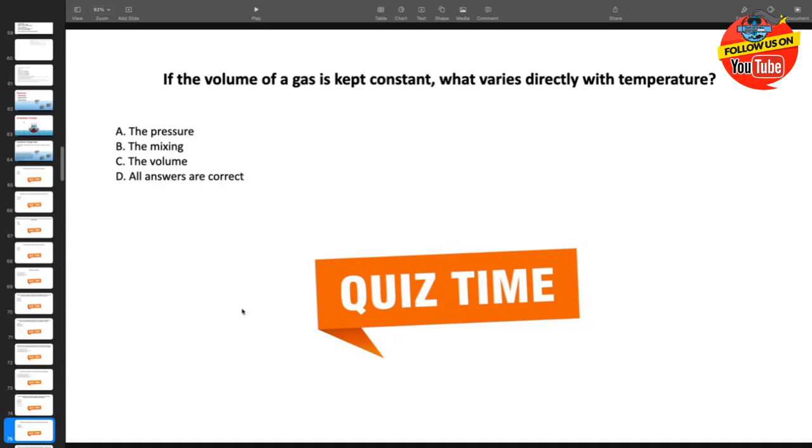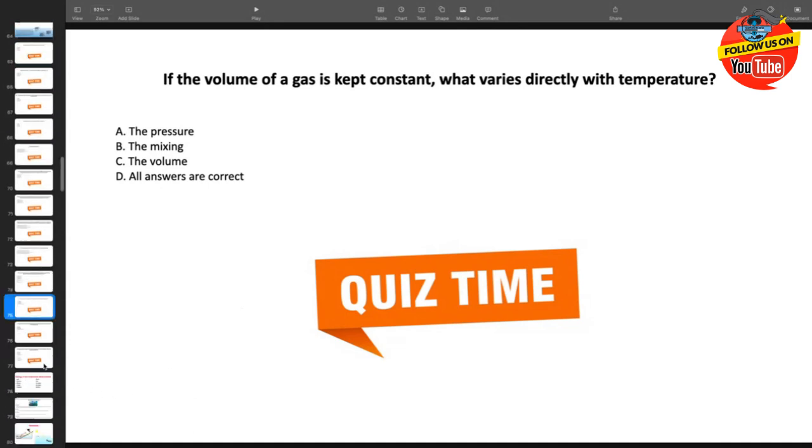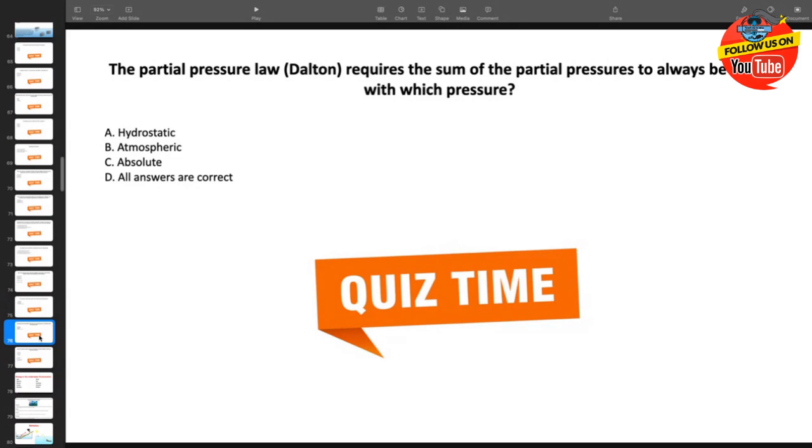So, Adam, if the volume of a gas is kept constant, what varies directly with temperature? If the volume of the gas is kept constant, what varies with temperature? The pressure. Yeah, exactly. You got it. Good job. All right, 2 more questions.